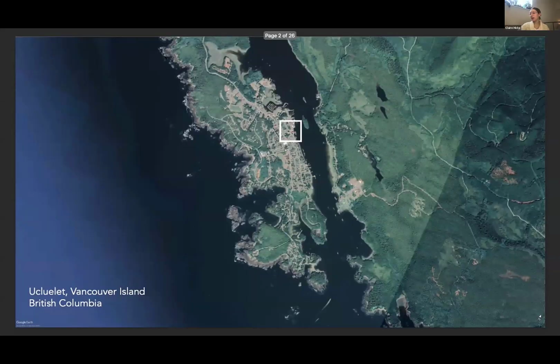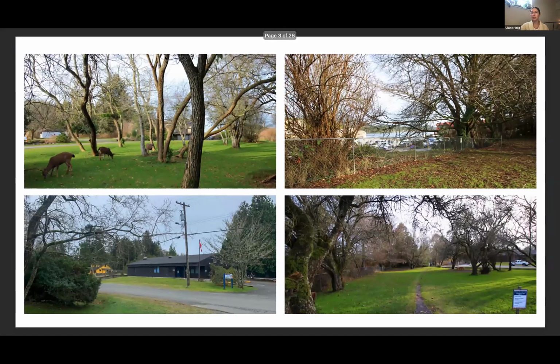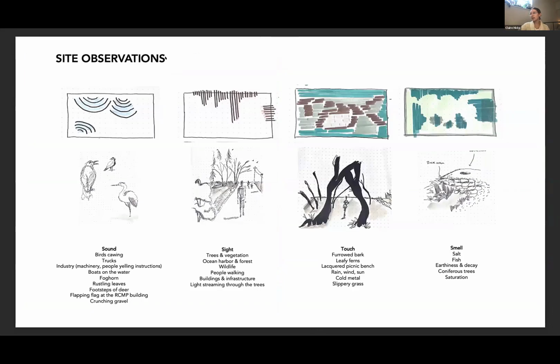So my site is located on Vancouver Island in the district of Ucluelet. I selected this site because it's currently an unnamed, underused green space, but it's really accessible and I think it has a lot of potential. I chose this site because it has these really unique sensorial qualities, and because it's so close to the ocean, you really feel this kind of natural life force when you're there. And even though there's a little bit of industry around, like everything in Ucluelet, it's pretty laid back.